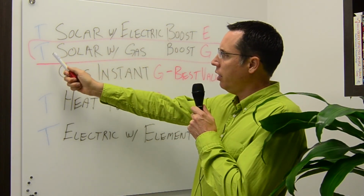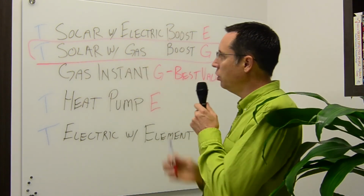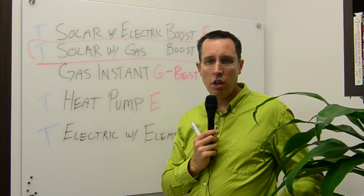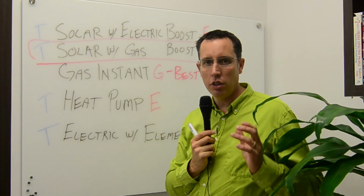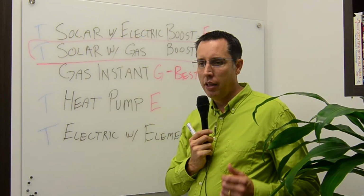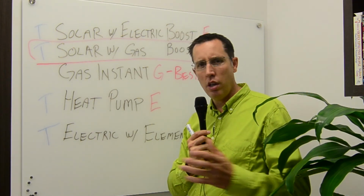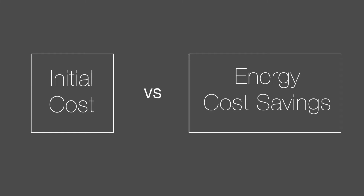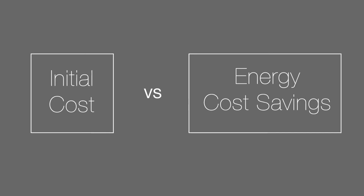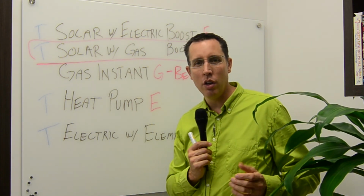Now, what is the one single drawback with solar with a gas instant boost? To me, it's the cost. The upfront cost is the highest of all the systems. So it's the biggest dollar hot water heater. How does that translate? In the summertime, you've got free hot water. If you live in Queensland, then you're going to get more hot water. If you live in cooler areas like Victoria, then you might not get the value out of it.